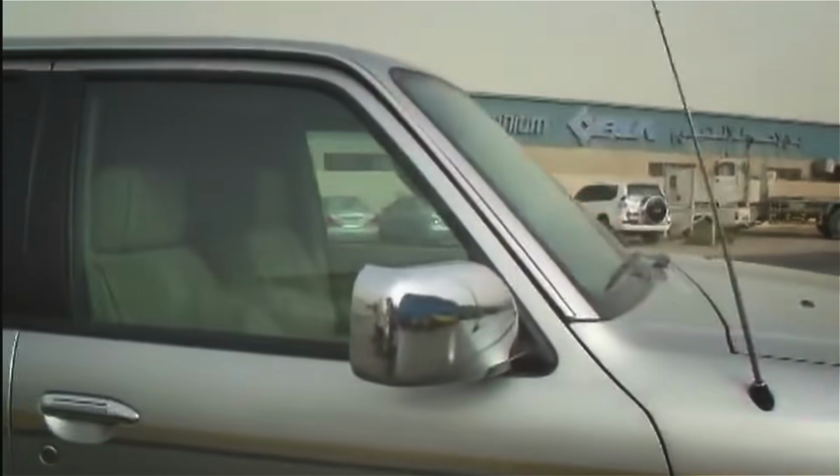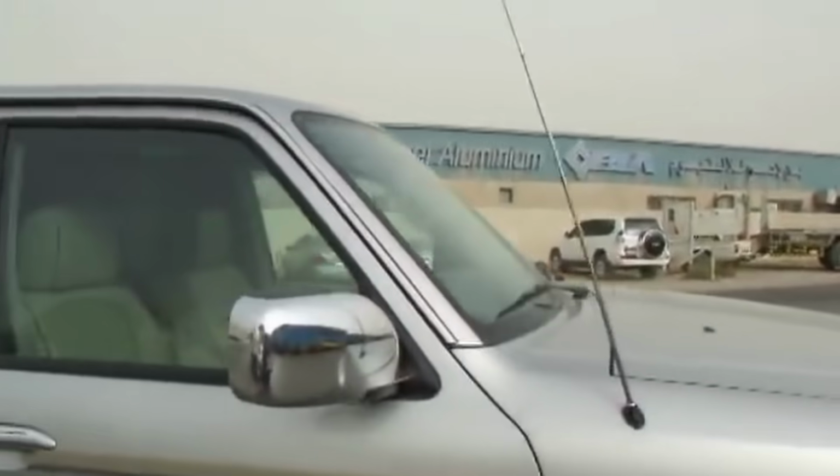Number 10. Ghost Driver. Imagine driving down the road, and you notice a truck driving along next to you, but there's no one inside. At first, you might be thinking that this is one of those autonomous self-driving vehicles, but it's not. Instead, this is the genius idea of some guys in Dubai who wanted to give tourists an unobstructed view of the city as they were being driven around.